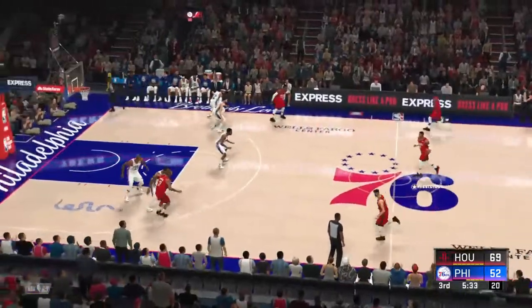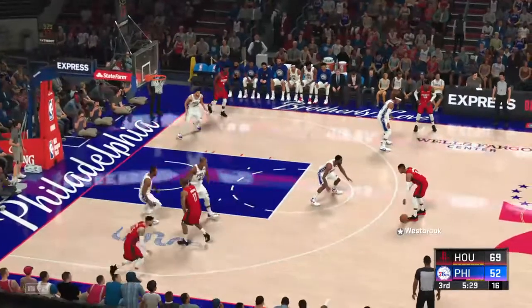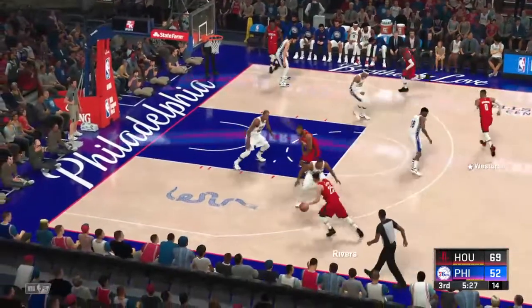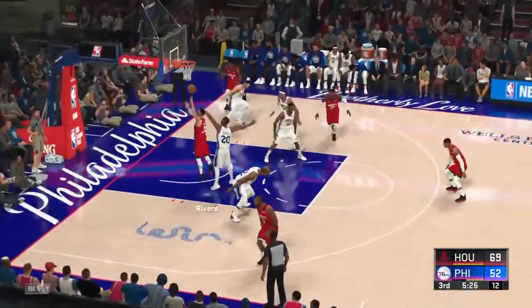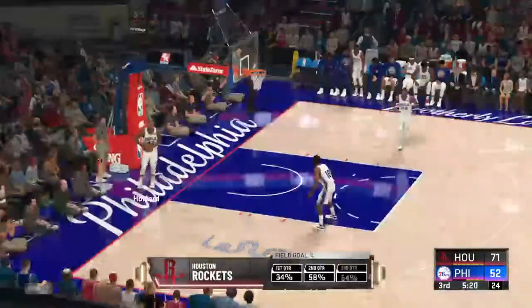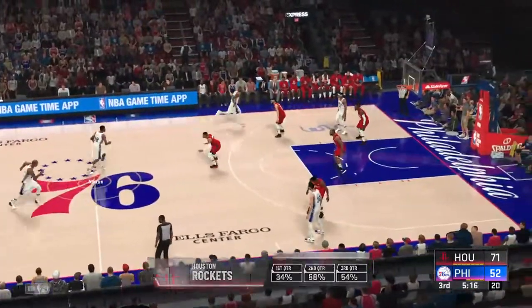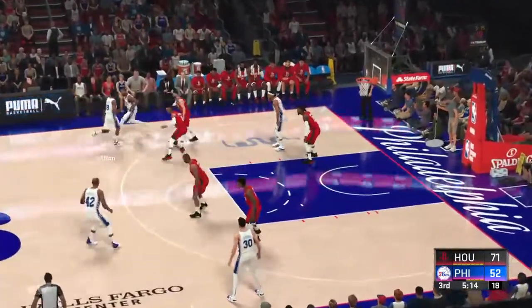Well, what you get with Horford is a guy who reads defense as well. I mean, he takes what's there. Pass to Rivers. And that comes off the assist by Russell Westbrook. Rivers has got his first basket of the night. Assists like that have typified their effort today. Terrific ball movement.